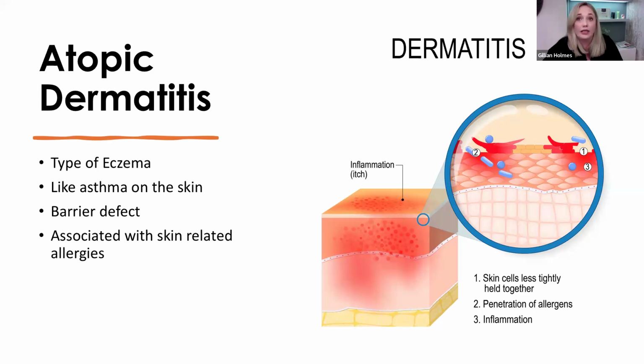Another chronic inflammatory skin condition, and those that suffer typically report dry, itchy, or inflamed skin. Often there is a personal family history of this particular condition, very prone to allergies such as asthma and also eczema as well.